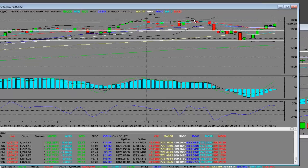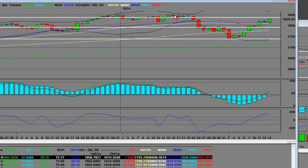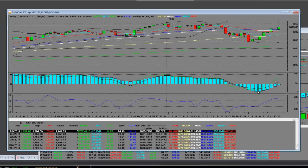So when we were on the S&P, we were at 1850. On 2-3, we hit 1739. Since we hit that low right there, that put the S&P into a deep short-term oversold area, which we haven't seen for quite a while. So basically, when that happened, stocks got on sale.